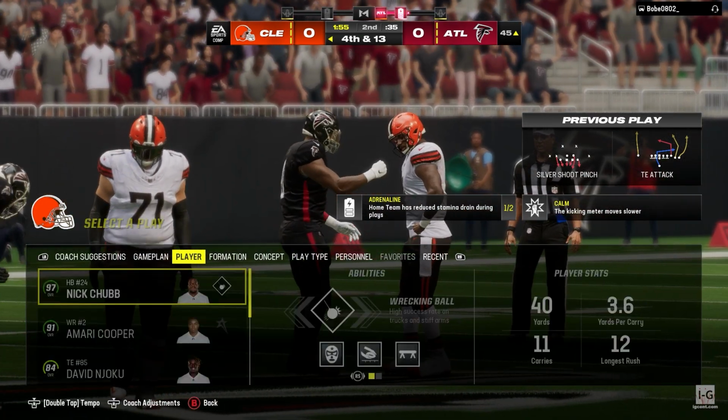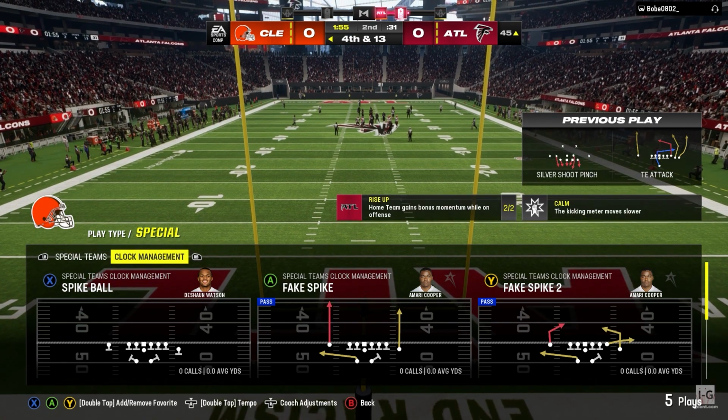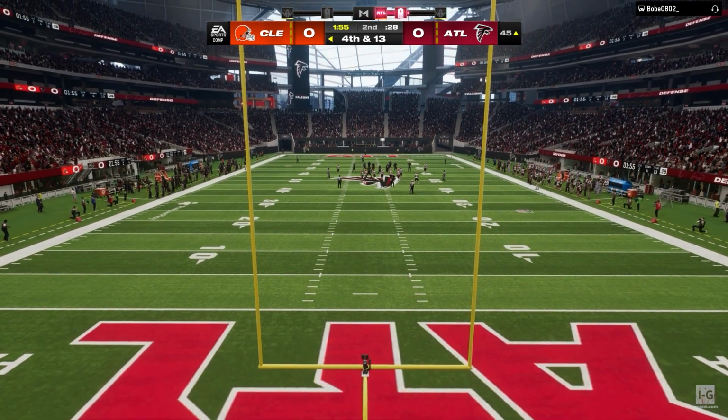They decided the opportunity was there and launched a deep ball, but he was unable to get away from the defender, couldn't create space, couldn't uncover the end of the route, and that one winds up incomplete.